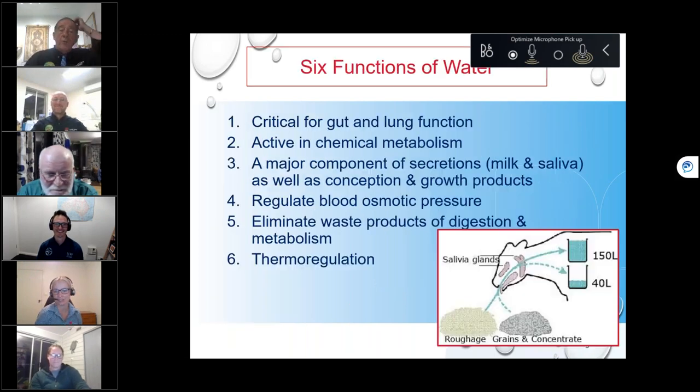So if I now look at the six critical functions of water in the body, just to give you some idea of where we're going, it's critical for gut and lung function. We all know that animals on a cold day, you can see all that condensation coming out with every breath, with the steam through the nostrils. We can see it coming out the backside in feces. We can see it coming out in the urine. Within the body, it's really critical to have good water levels for chemical metabolism. So all those body reactions that are going on, water is a critical ingredient.